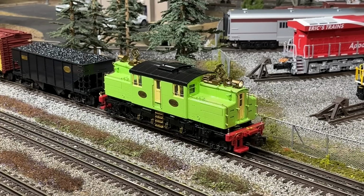All right, so because this thing was made in 2017, that was before the days of Lionel Legacy locomotives having 5 horns and 5 bells. So this has a single horn and a single bell sound. So first, let's check out the horn.